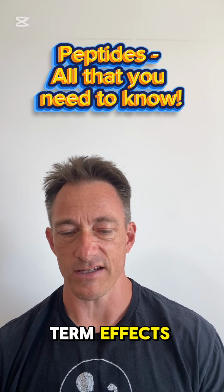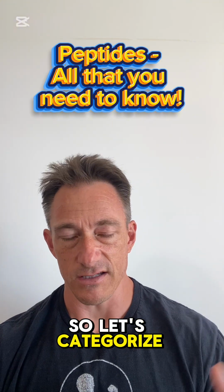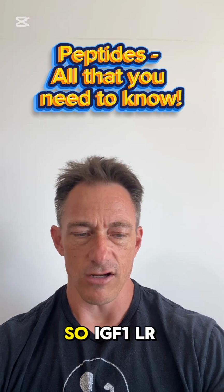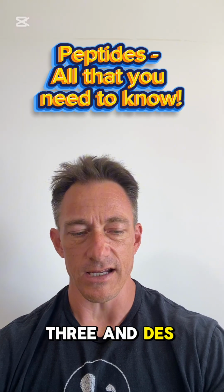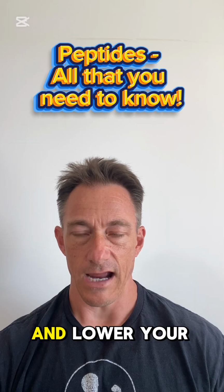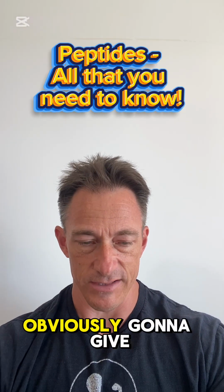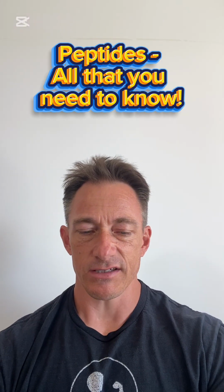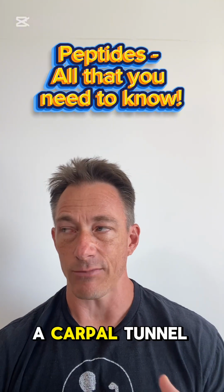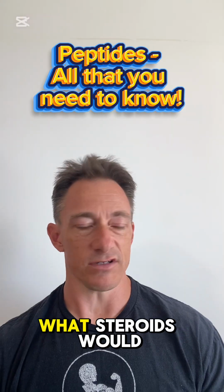Short and long-term effects can vary depending on the class of peptides. So let's categorize these and we'll talk about them. Okay, so growth-related peptides, so IGF-1, LR3, and DES. Short-term, hyperglycemia can mimic insulin and lower your blood glucose. Joint pain, okay, so they're obviously going to give more joint pain. Numbness and tingling in the feet and hands. This is like a carpal tunnel-like syndrome. And they also can increase your water retention, very similar to what steroids would do.